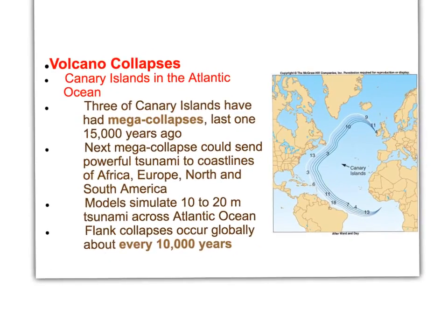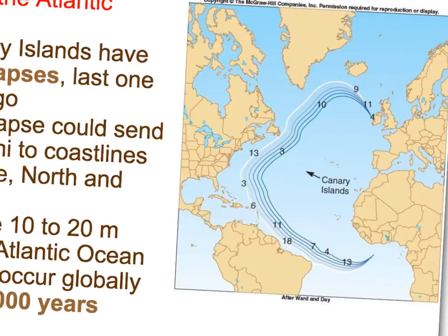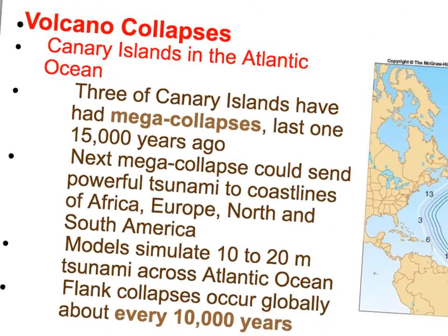Other examples in history of this occurring was the Canary Islands. The Canary Islands are off the coast of Africa, way out here. They're believed to be a good candidate to cause major tsunami waves that could affect the eastern seaboard, specifically New York, D.C., those areas. Once again, they have done models that looked at that as a possibility. It could cause anywhere from 10 to 20 meter high tsunamis. These events happen about every 10,000 years, and the last one was about 15,000 years ago.